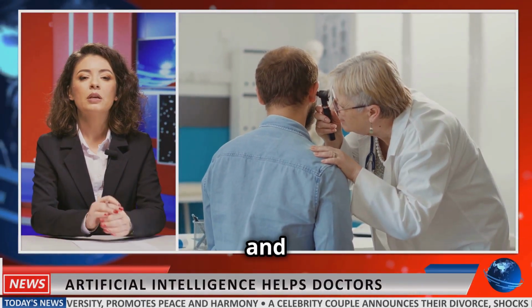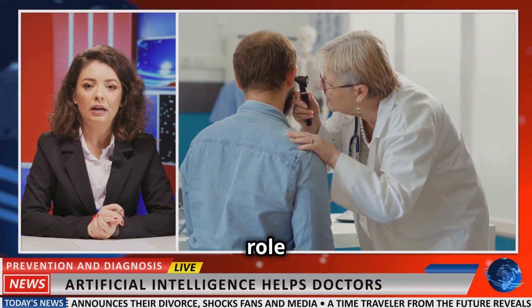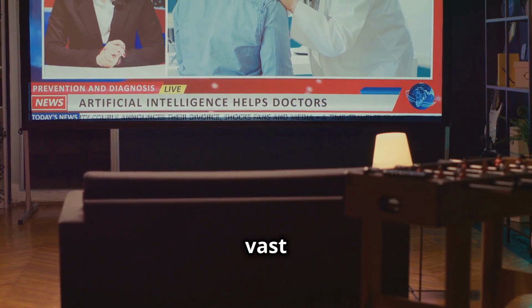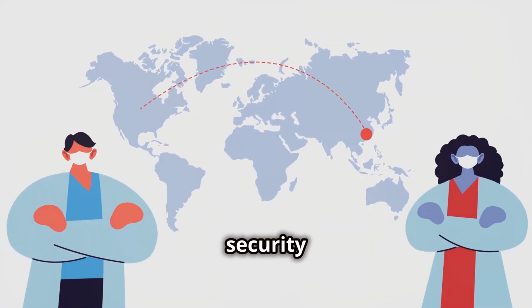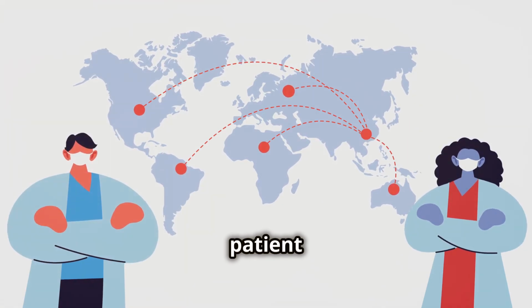Artificial intelligence and machine learning are playing an increasingly important role in IoMT security. AI-powered systems can analyze vast amounts of data to detect anomalies and potential threats in real time. This proactive approach to security is crucial in mitigating risks and protecting patient safety.